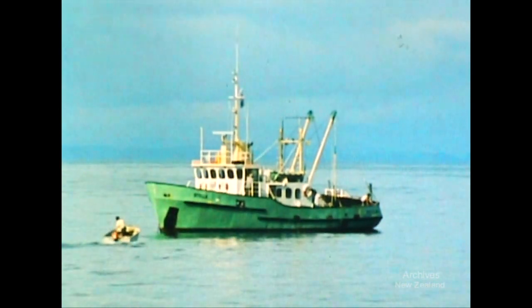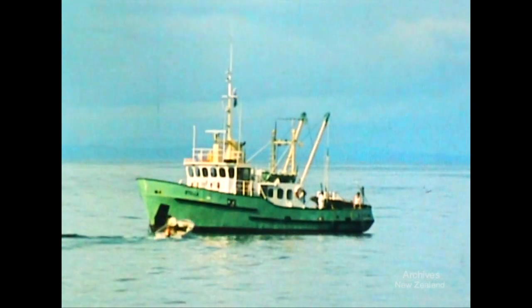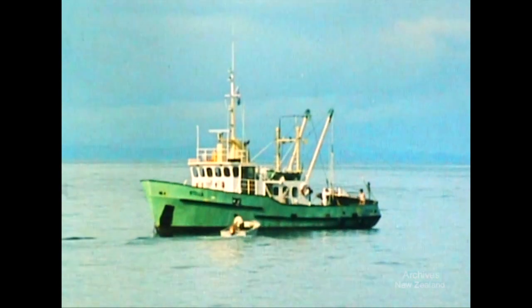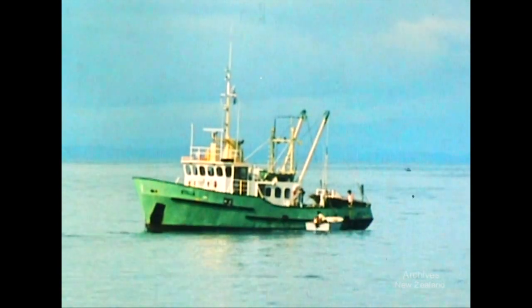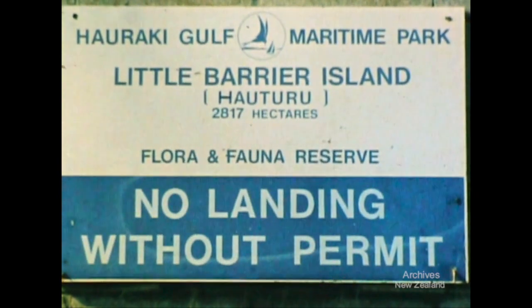Once a fortnight, the Stella visits the island bringing fresh supplies and mail from the mainland. Only visitors who have a permit are allowed to land. These are usually members of scientific expeditions.